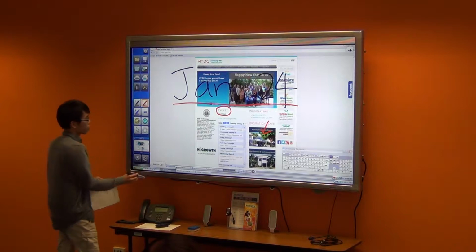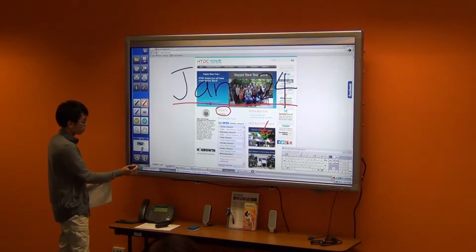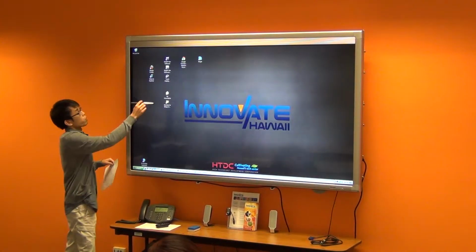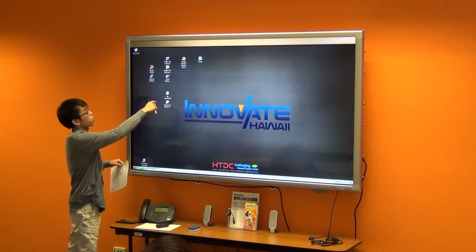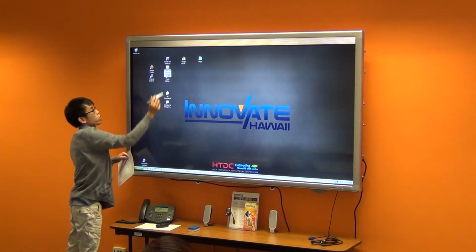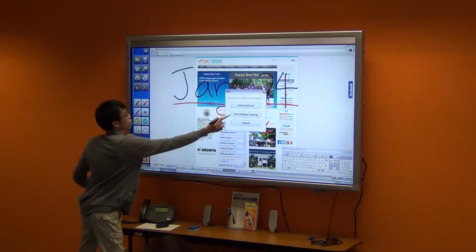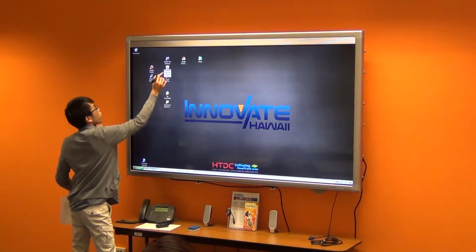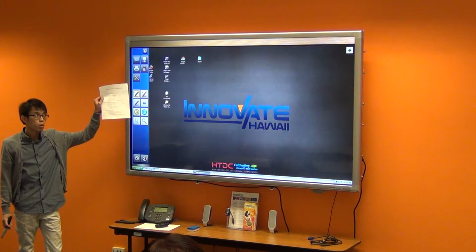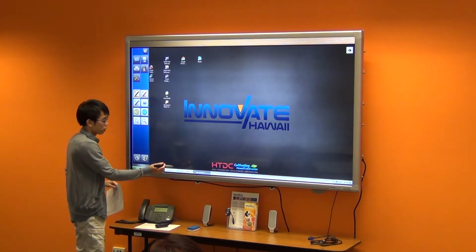And also there's something called the overlay mode. It's on the desktop. So there are two modes. One is the whiteboard, and then there's another one called overlay mode, which is like when you open it, the background will become the desktop or the website that you open. So that's it.